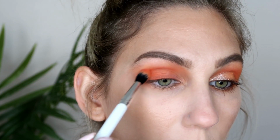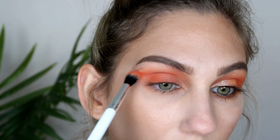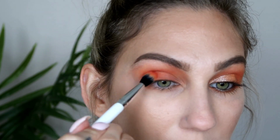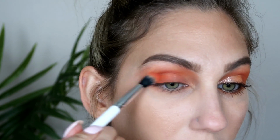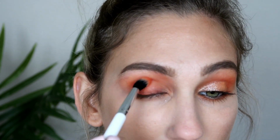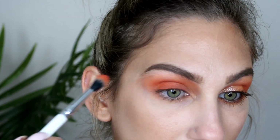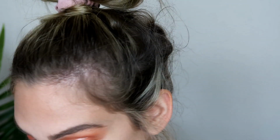I'm going to grab a touch more of Creamsicle and just make sure those are blended. Of course my eyes are a little bit funky. I have so much glitter fallout on this eye from removing that glitter shadow, so bear with me. I have glitter in my brows and such, but I just wanted to have a little something for the rest of this video instead of no eye makeup on.